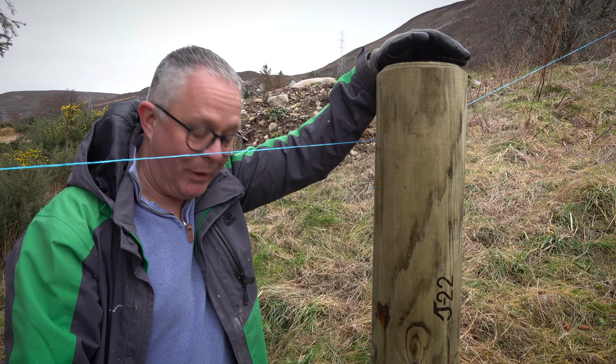Now we've got these posts in, and the two middle posts, we're putting this galvanised wire which will support the chicken wire. I've wrapped it around this post, clipped it in, wrapped the spare wire around there to keep it secure, and what we will do is take it down to the other support post and tighten it up. Got to measure and cut a piece of this galvanised chicken wire, bring it down here and attach it to the post and the wire.